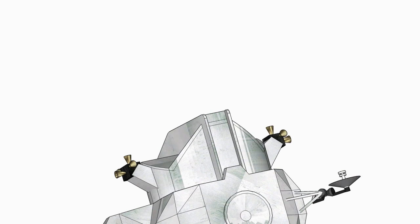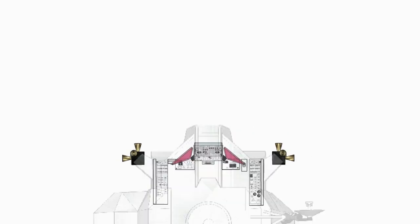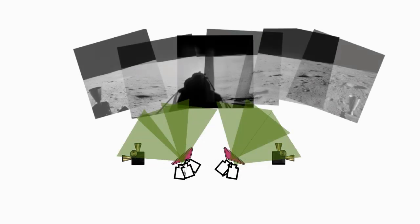So, looking from the top, we can see from where each photo was taken based on what was included in the camera's field of view, 3 looking through the left window and 3 through the right. Except that's impossible, because it's obvious from the way the ground overlaps that these 6 photos were taken somewhere along this arc.